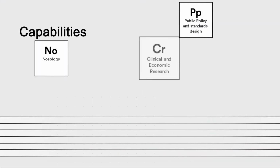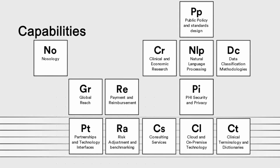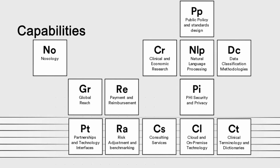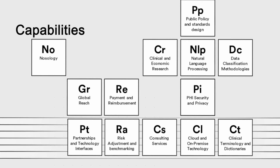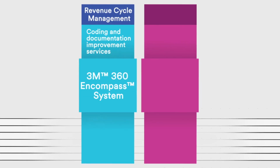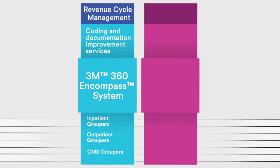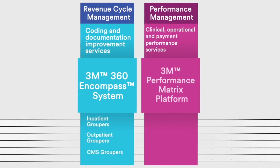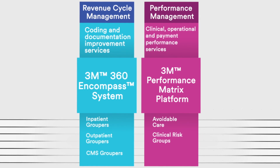By applying science to health data, 3M Health Information Systems has developed more than a dozen core capabilities, from data management and nosology to reimbursement and risk adjustment. Today, those capabilities drive us to focus on two key areas: revenue cycle management to ensure accurate and compliant reimbursement, and performance management to improve health system and health plan performance while lowering costs.